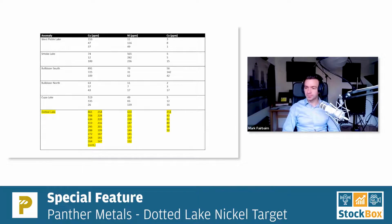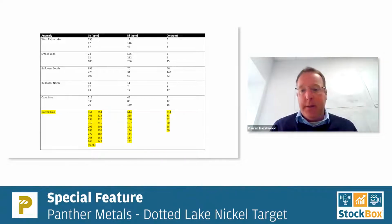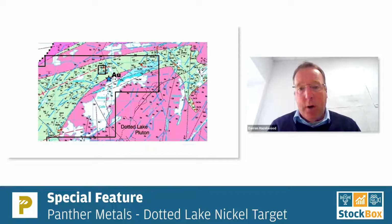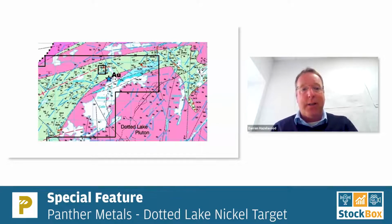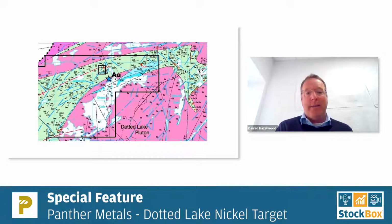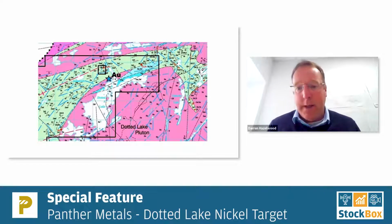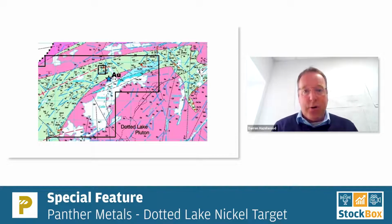Okay. If I move on to the next slide here, Mark, this is where it gets a little bit technical, but it's also very interesting. This is showing the geology of the area, and particularly of Dotted Lake. The black box effectively is Dotted Lake. It does continue further south, as you can see, and actually further to the west. But the area of interest to us is just to the right of where it says Au, which is gold, and that star shows where our drill hole was conducted in the autumn of 2021.